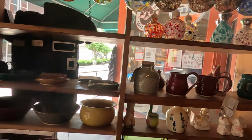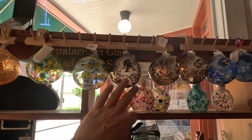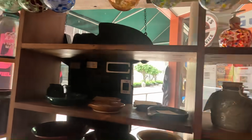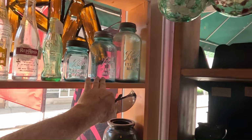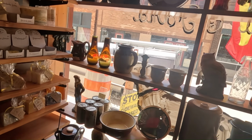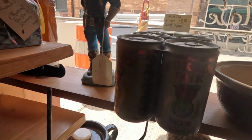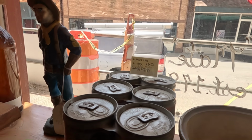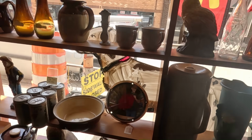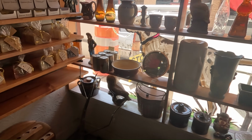All kinds of antiques. Look at the antique ornaments. Okay, that's not antique. It's got Sasquatch on it. It's not exactly antique. Those are antique. I've got some of these at home. What's that? World's Fair beer. 6-pack, $8. It's not bad. Looks like about a 50-year-old can of beer.